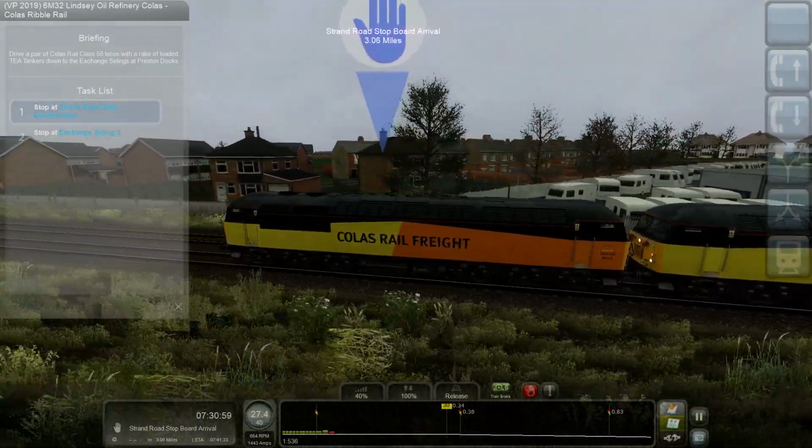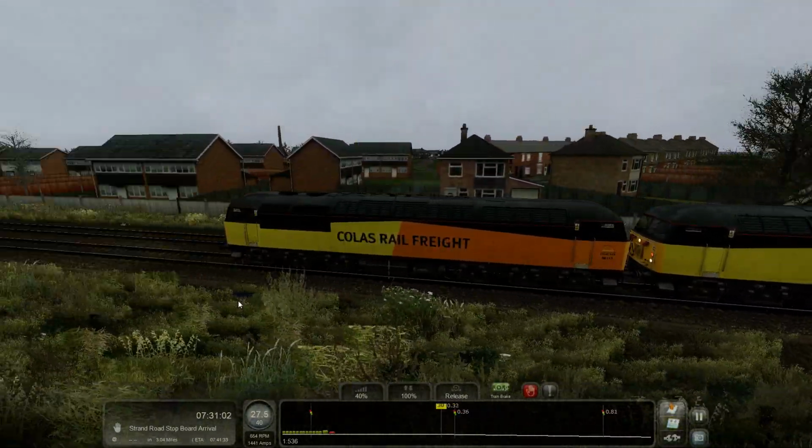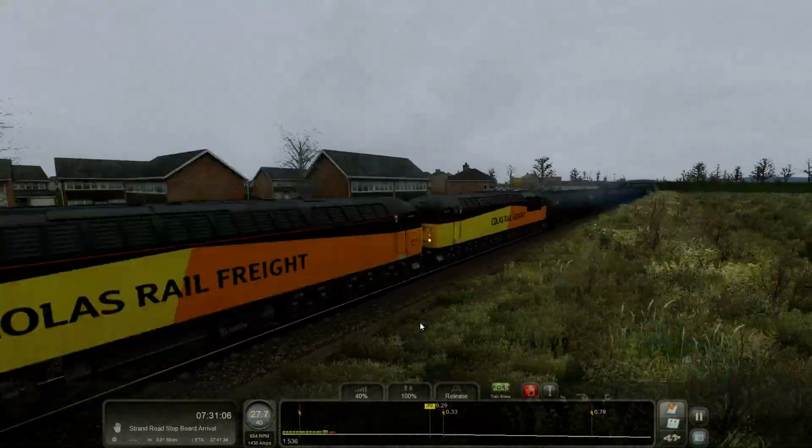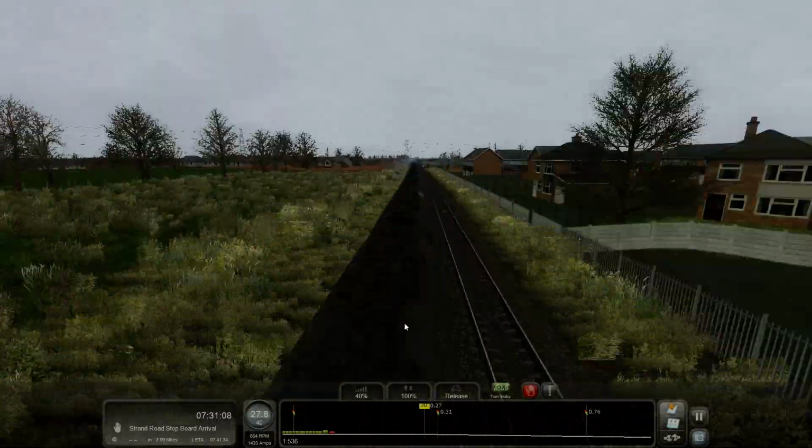So our first stop point is about 3 miles away, and then 3.5. It's a really short drive for this one, but I just thought this would actually be something quite cool to look at. And we've got a lot of tankers on the back.